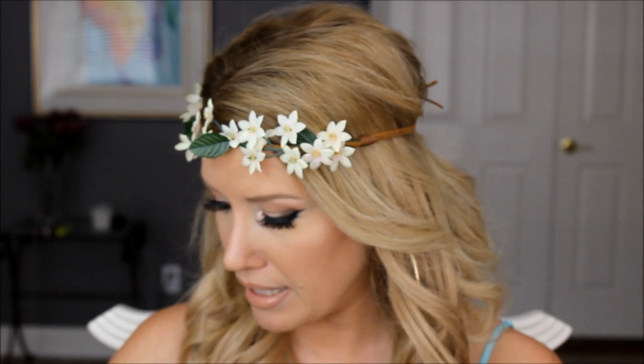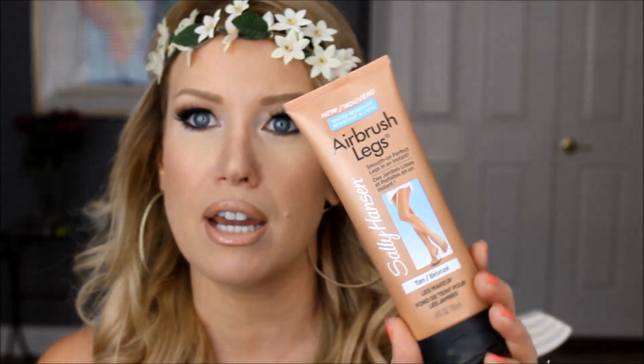Okay, next up is legs. A lot of us don't really like our legs that much anymore. They may be in good shape, but as you get older, the veins start making an appearance, especially at the back of your knees, and they just don't look as pretty. Or maybe you're just pale and you don't want to self tan, or go to a tanning booth. I'm sure a lot of you have seen this too, but I'm going to show you how I use it. This is the Airbrush Legs. I recommend this to everybody.